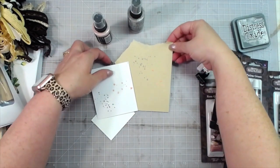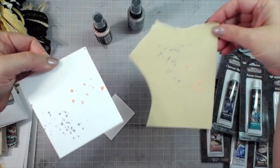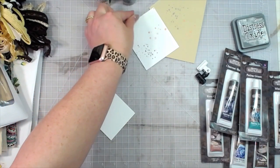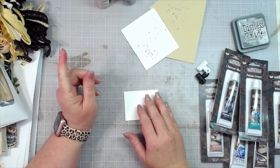But I will let these dry and then I'll show you what those two look like. They look really pretty together. So I might have to do something with hickory smoke and tattered rose together.